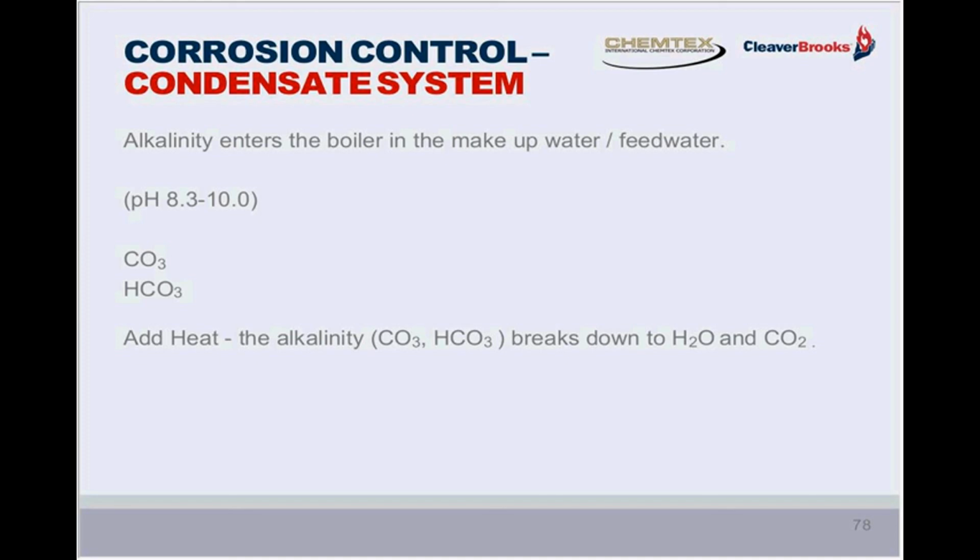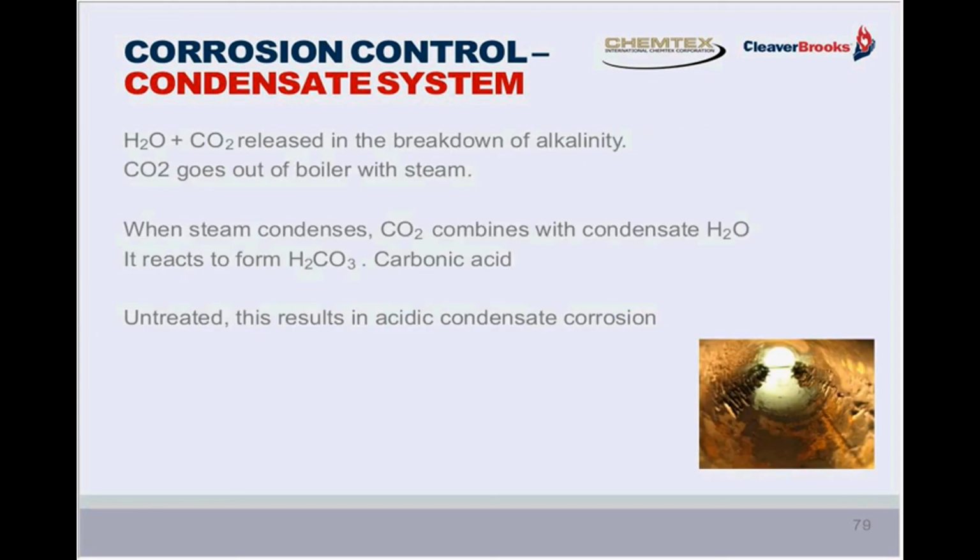We add heat to the water. The alkalinity now breaks down to form water, which is H2O, obviously. That's a liquid that stays in the system or leaves as steam. Or it breaks down to be carbon dioxide, which is a gas. It leaves with the steam, and when it's released into steam, it goes into the steam system. And when the steam condenses, the carbon dioxide combines with the condensate, and it forms carbonic acid. And untreated carbonic acid will cause corrosion in your condensate system from the fact that it's acidic.